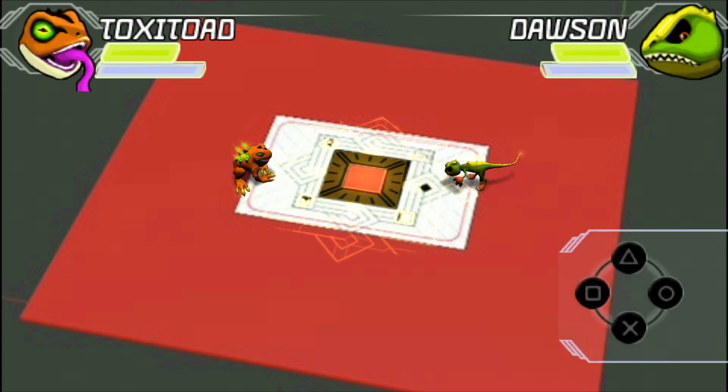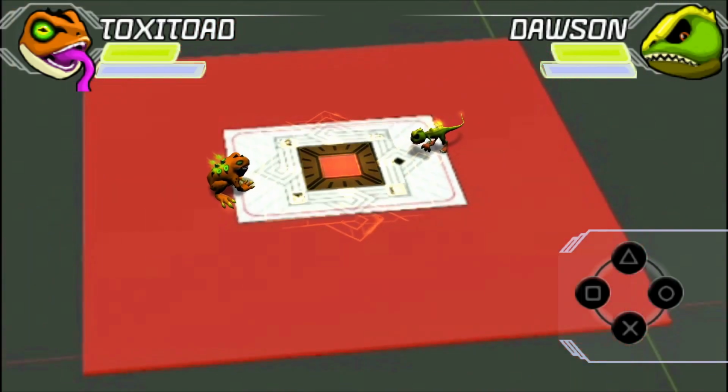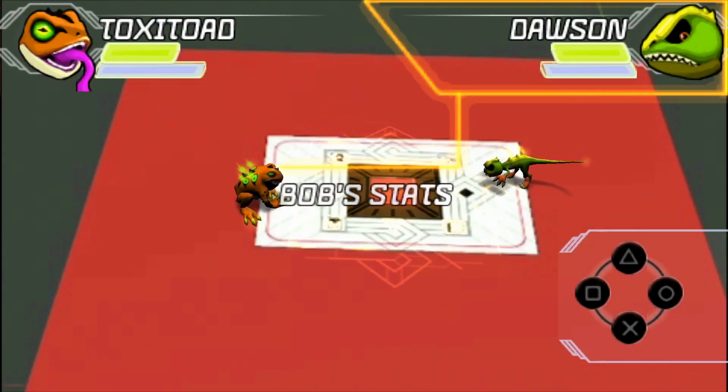Oh, here you are. Let me tell you the basics of combat. Ready? This is your creature. This is mine. Move around with your PSP to get the best angle. But remember, your life and stamina readouts are always on the top left corner. See? Mine are on the right.